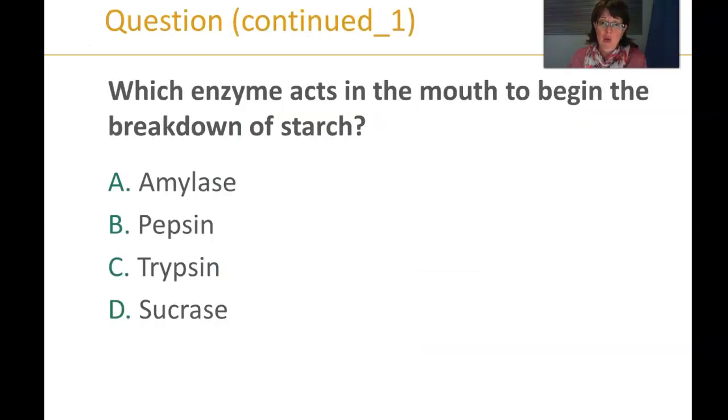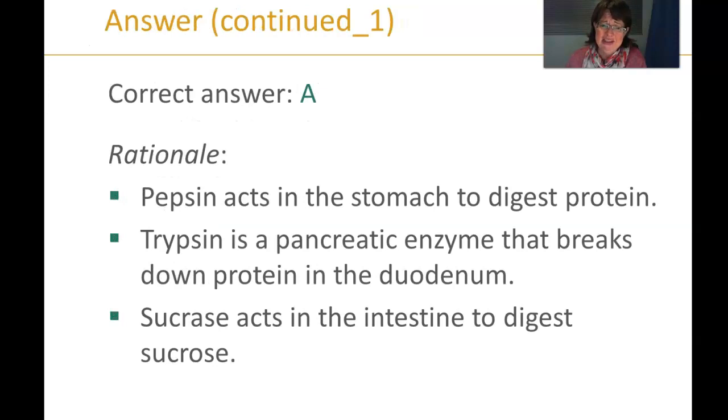Oh, there we go. What enzyme acts in the mouth to begin the breakdown of starch? I just told you that. Oh, I said carbohydrates. Realize that starch is a carbohydrate. So the answer there is amylase. Good.